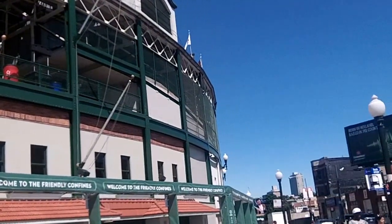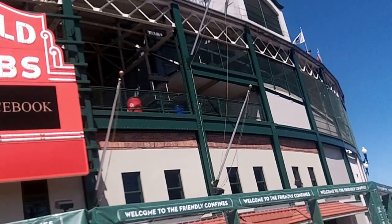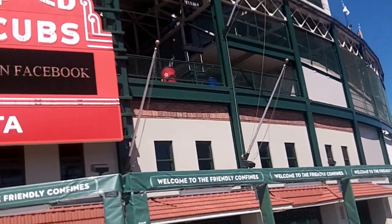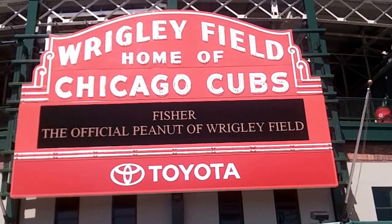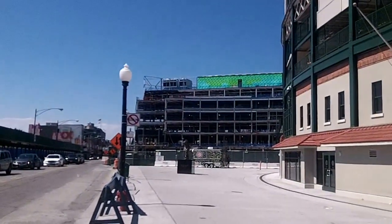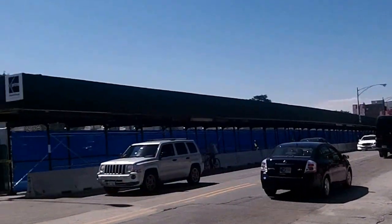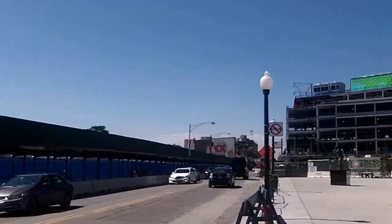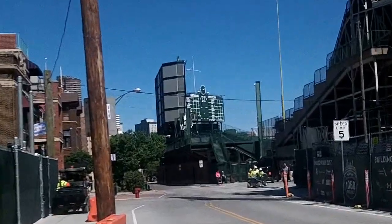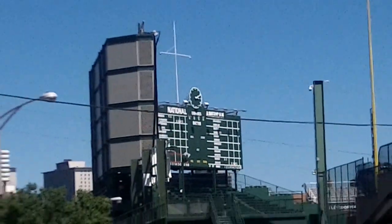Of course, they're doing a lot of remodeling every freaking year. Construction. We're just waiting to get in around 3:30, so if you want some time. See, over here, more construction. Never ends. There's the famous scoreboard from the Cubbies. Pretty neat, huh?